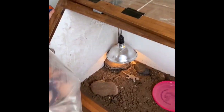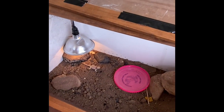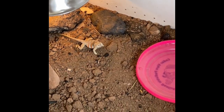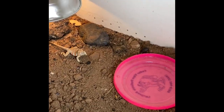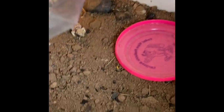Oh. Okay, here we go. I'm scared to death. That lizard's looking at you. All right, here we go. Moment of truth. Let's see if we can get these crickets in there by him. There you go, buddy. Okay. Let's see if he eats any.